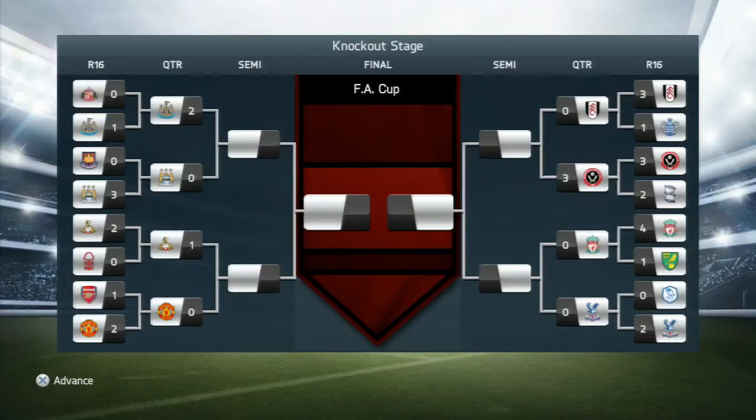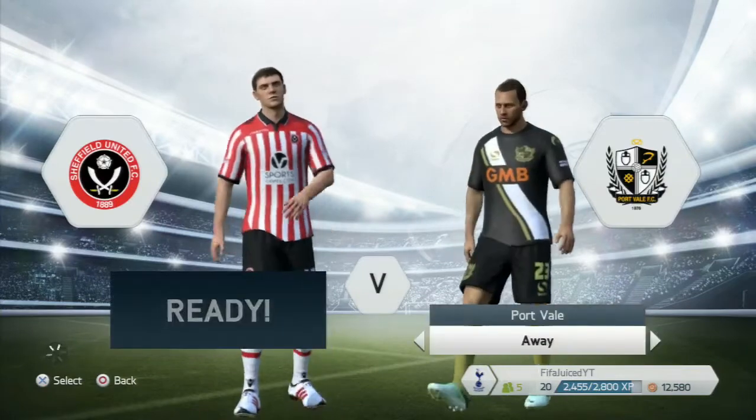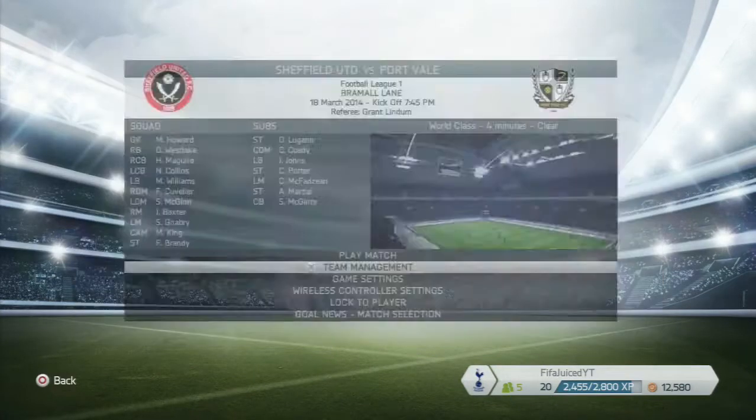But there, Doncaster, as you see there, beat Manchester United 1-0. Newcastle beat Manchester City 1-0. Liverpool drew 0-0 with Crystal Palace as well, so we don't know who went through on that one.